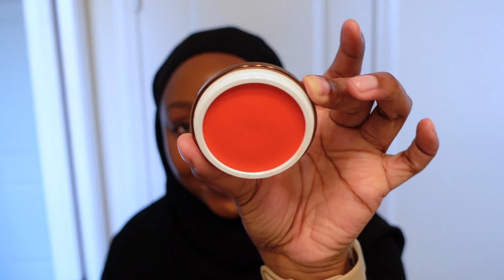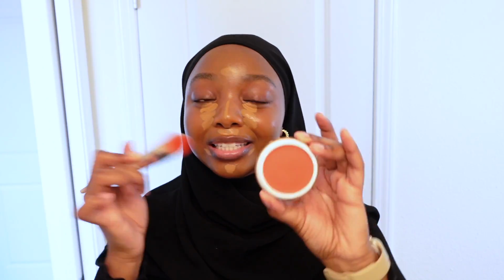I did end up trying out the Danessa Myricks blush. Baby girl, listen, Selena, Rare Beauty, Danessa is low-key giving them a run for their money. First of all, this is what it looks like. I believe this is in the shade Golden Hour. It definitely gives that. If you are of a similar undertone or complexion as me, get this product, or at least get it in this shade.